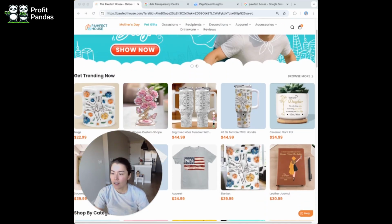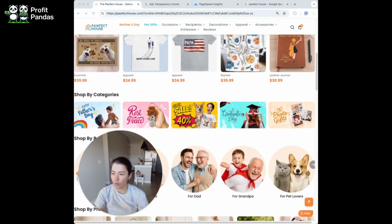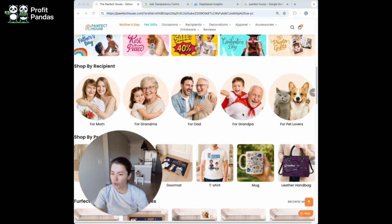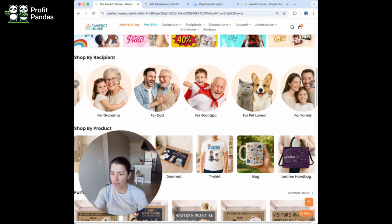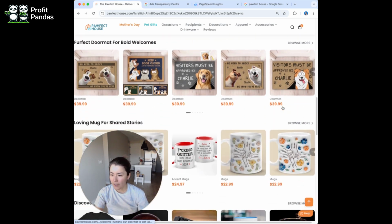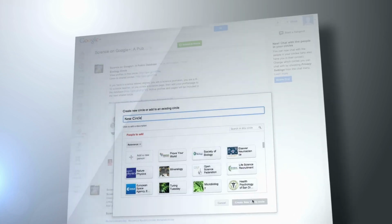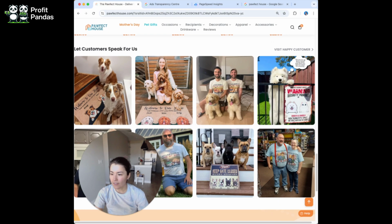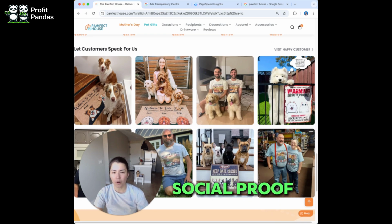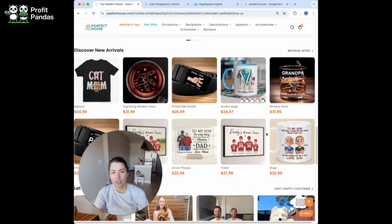All right. As we go through this page, you can see that it's got a really great, bright layout. It's really easy to look for who exactly you're shopping for, which is really nice. And it's got a ton of products, but it doesn't have a too overwhelming or crowded feel to it. And then I love how they have the reviews at the bottom. Social proof is so important for an e-commerce store, so make sure you're integrating that into your website whenever you can.